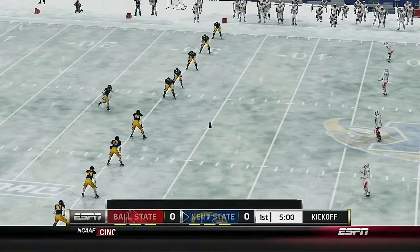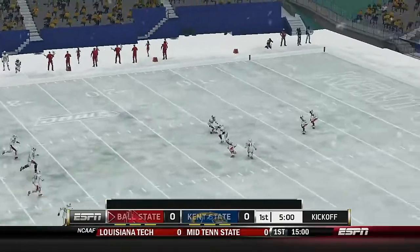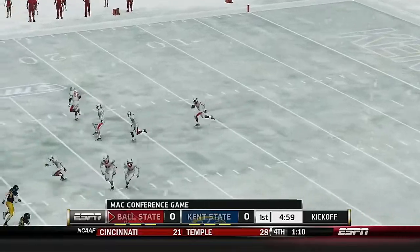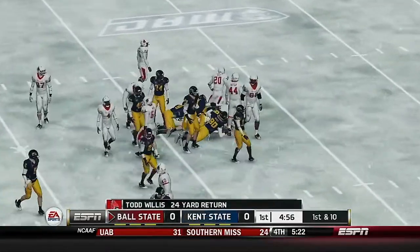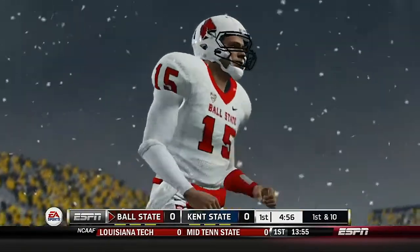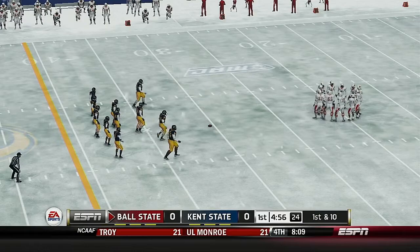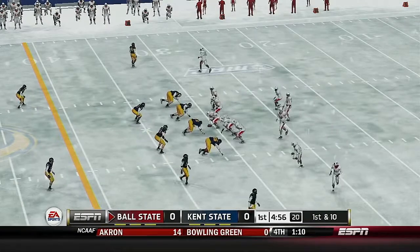We'll see how this game plays out as they get ready for the opening kickoff. Willis from the 7. He's out to the 30. And he just got stood up right there. Seniors probably think it seems like yesterday they took the field for the first time. Today, they take the field for the last time. Now the offense gets ready to take their first crack at it.